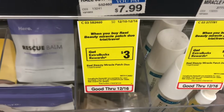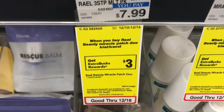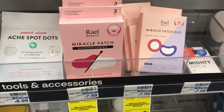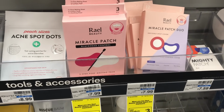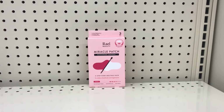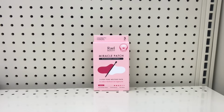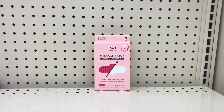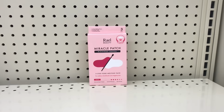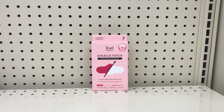The next deal I found in front of the store is when you buy Real Beauty Miracle Patch Duo, that's the trial and travel, you get $3 back. Picking up one of the patches, the Blackhead Control, priced at $7.99. I don't have any coupon for this, but you have a percentage of CRT. You can use it with this deal, and this can be a good filler item if you have a $10 of $70. But without any CRT for this, pay the $7.99. Get $3 back, making it just $4.99.